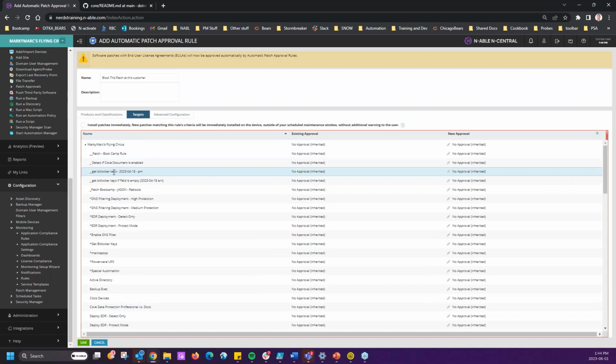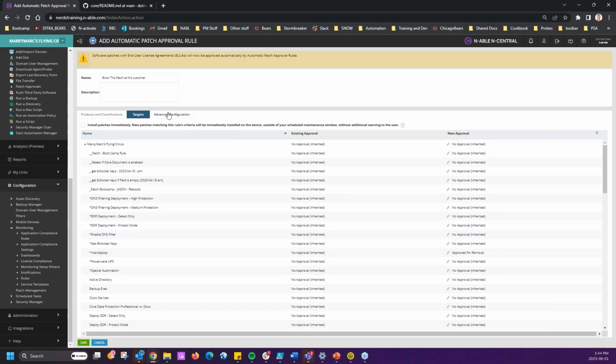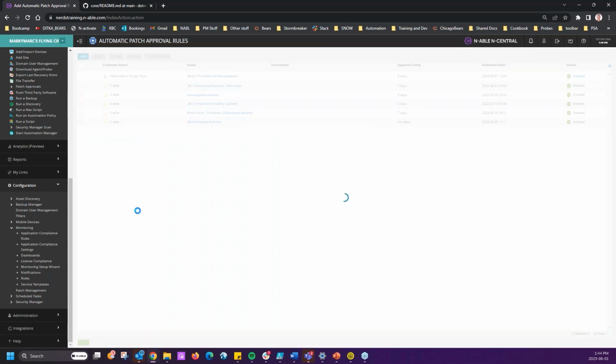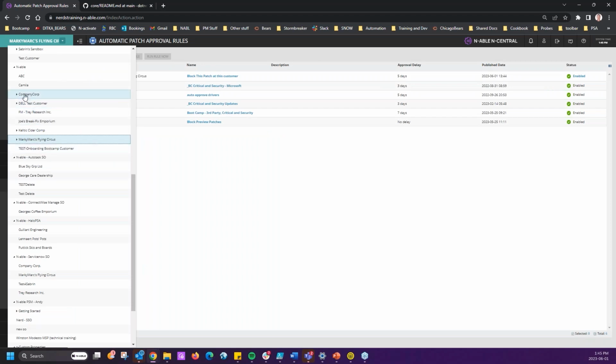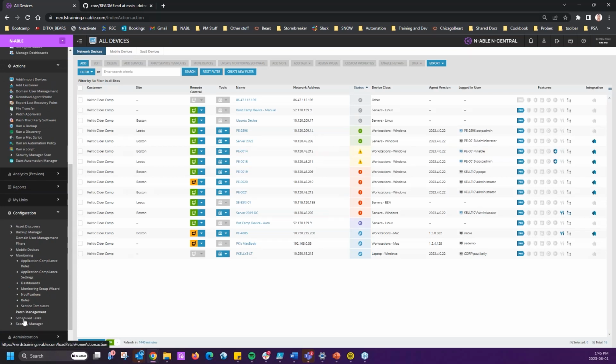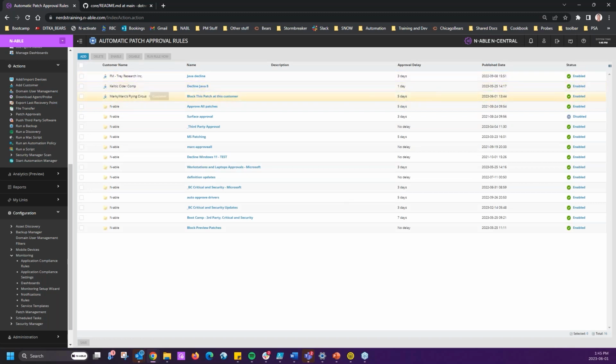And if I go back up to the top, I have to go through and put up five there. Now, if I go back up to the top and I go into my approvals, you will see it added here. And the same thing works for the customer level. The same thing works for sites as well. It depends on where you're going in Central to approve or decline or what have you.